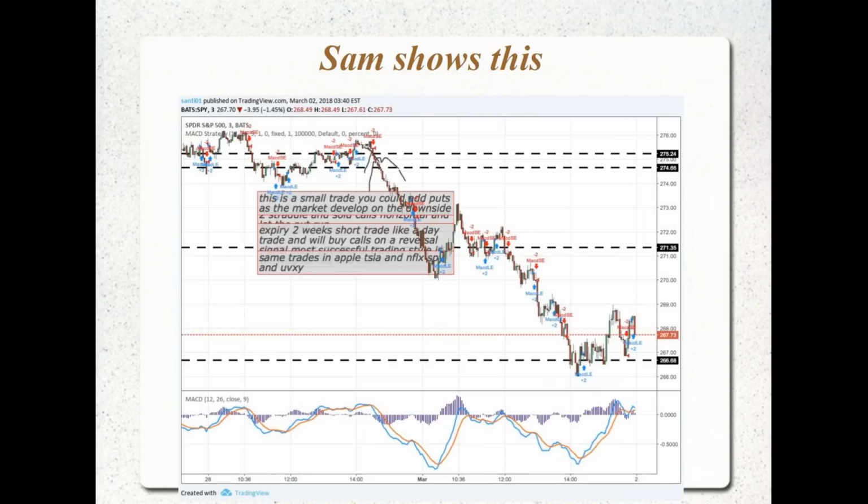Okay, and this unfortunately didn't show up, but he says it's a small trade. You can add puts as the market develops on the downside. This was on SPY earlier. You can't see it there, but it says 2 straddles and 2 sold calls. Expires 2 weeks, a short trade, and will buy calls on a reversal. What's he using as a reversal? Well, again, this would have been a reversal for him, okay? And this would have been the other turn, and then deciding, well, what should he do here?